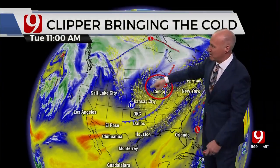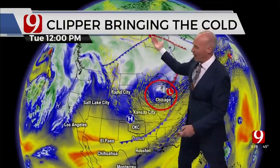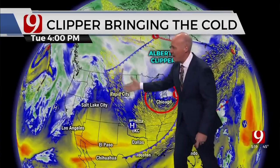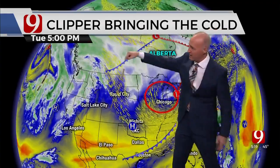All right, up top, a storm system came out of Canada, diving to the southeast. That's what we call an Alberta Clipper because it comes out of Alberta, Canada, at least close to it. That is what is pushing the cold air here. We had it move through this morning. That second surge of Arctic air, Canadian air, came through this morning with the wind that came through early to mid-morning. And look at the jet stream here.